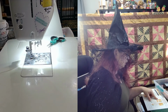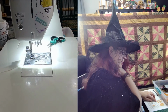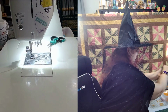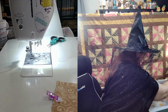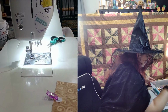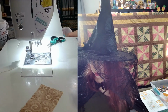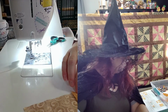Alrighty, so that piece is done. I'm going to set that up there because that's going to be put together in a moment. Next, we need the next piece, which is a K and an R. Okay, there's my K. And my R. Alrighty. And as you see here, I'm doing a scrappiness, a bunch of variations of browns. So the K needs to go like this, and the R needs to go down here. And we're going to do the stitch and flip on this one as well.